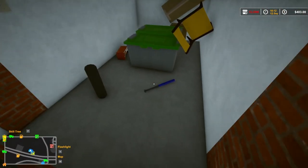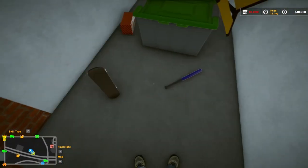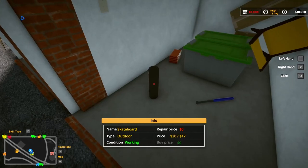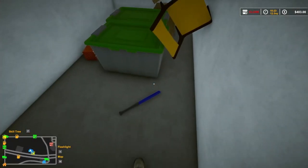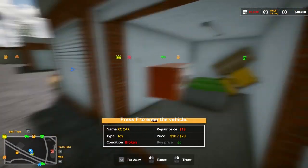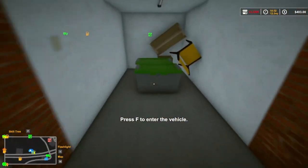Let's see, nothing real spectacular right off the bat. We do have a baseball bat and RC car broken, worth $90. It's good. The baseball bat, $70. Is that a signed official baseball bat? That's expensive for a baseball bat. Okay, let's grab this loose stuff first. Nice looking car. Hopefully that'll sell pretty quick.